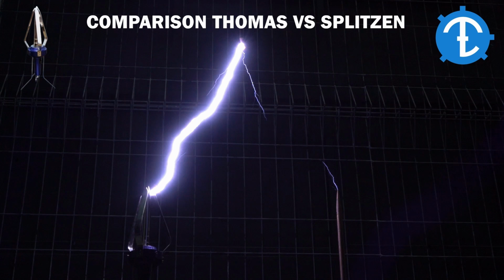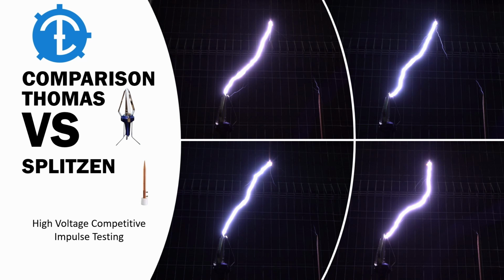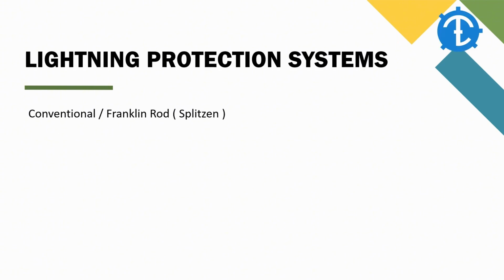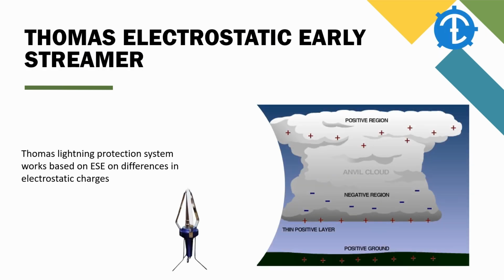The comparison ESE versus conventional lab test. The research results show that ESE produces lower impulse voltages than conventional lightning rods. This means that the ESE prototype can trigger electrical impulses more easily than conventional lightning rods, so the tool's work effectiveness is higher. Lightning protection systems: conventional, Franklin rod Splitzen; unconventional, early streamer radius or ESE. Thomas Electrostatic Early Streamer. Thomas Lightning Protection System works based on ESE on differences in electrostatic charges.